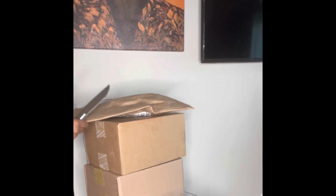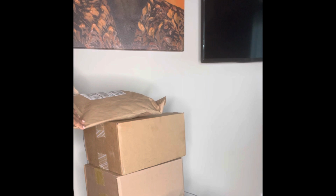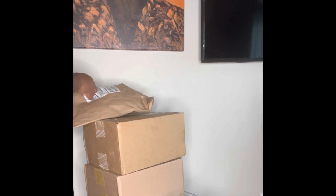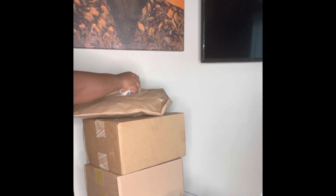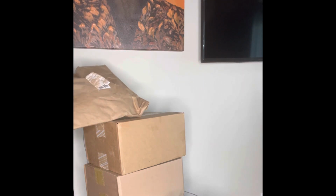Listen, all you do is mark it up and then mark it down 20% so that it's the same price that it was yesterday. Oh my God, what the heck? Ooh, it's so dusty. Oh my God, girl. Literally never gotten a mailer like this before. I'm gonna have to clean that up. It's really dusty and kind of gross.